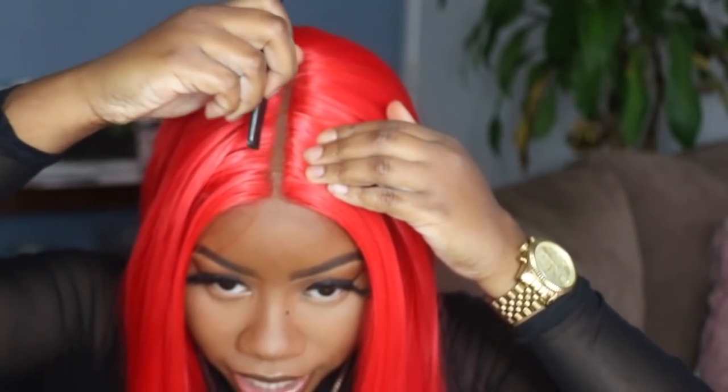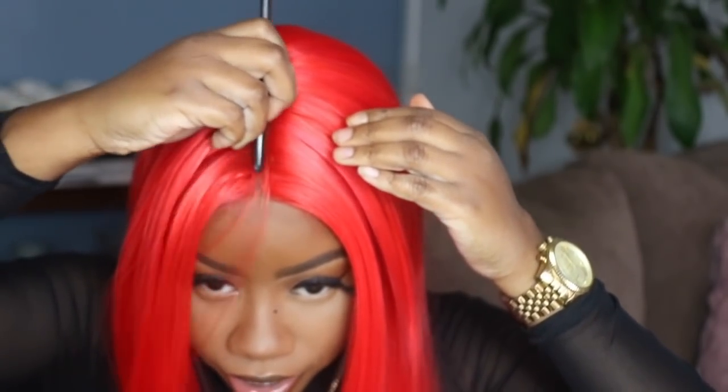But dang, now my foundation messed up my forehead. And I kind of over-plucked my line. But it's a synthetic wig, it doesn't have to be perfect.